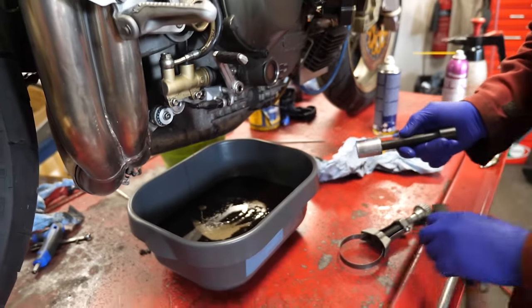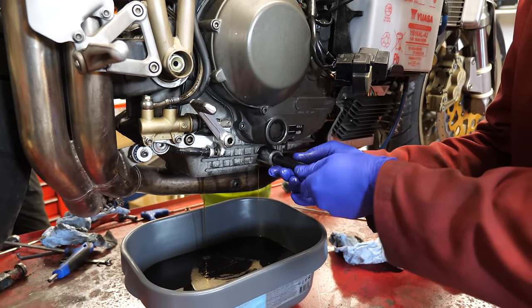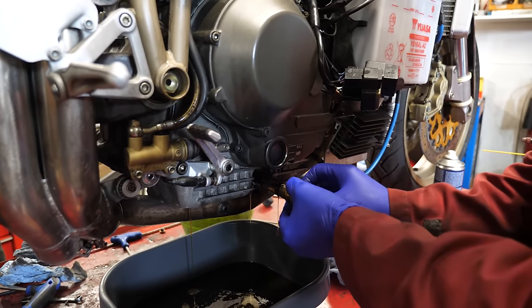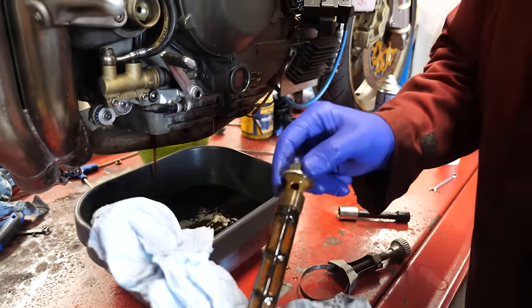Right, so what we're going to do now, we're going to pull the strainer out. I've pre-undone that. Like a tea strainer. It's like a tea strainer. And this one tells the story now. This one's going to have some particles on it.